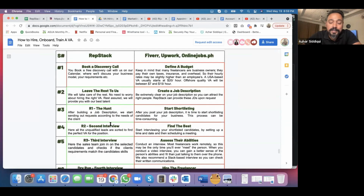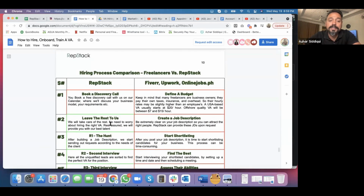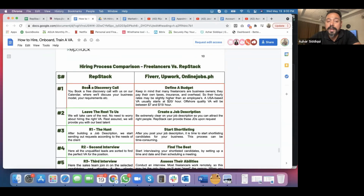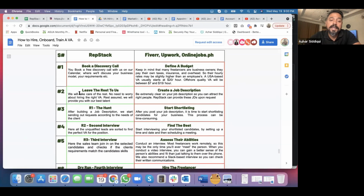All right, so we're nearing the end. I just want to give you a comparison of the hiring process between RepStack and Fiverr. The red basically means that these are the tasks that you guys are going to be doing yourself. And the green means that these are done for you. So obviously on our end, you book a discovery call. And if you decide to work on Fiverr, Upwork, onlinejobs.ph, something like that, you define a budget. We've listed a USA-based VA usually starts at $20 per hour. Offshore quality VA will be between $7 and $15 an hour. So something like that. And then obviously step 2, step 3, step 4, we take care of these for you.